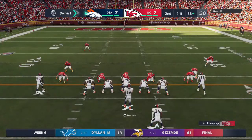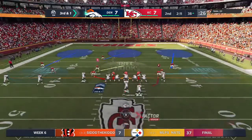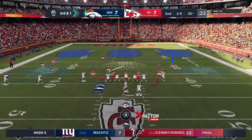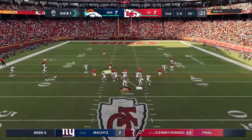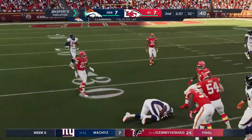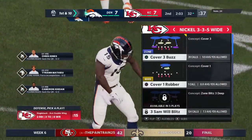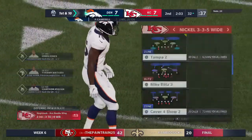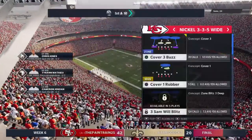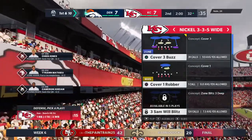This is 3rd and 1. Very likely 4-down territory, even if they don't get it, though. Got an open man. That's Campbell. And he will have a Broncos first down as they're able to convert by plenty there on 3rd and 1. It's a gain of 2. Second catch for him today, and it'll wind up a first down. We've hit the 2-minute mark of the first half. All knotted up at 7.